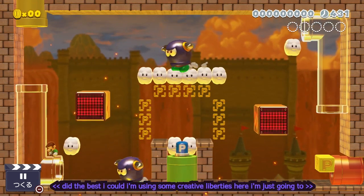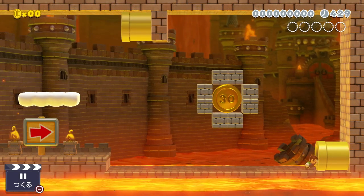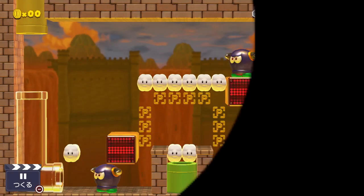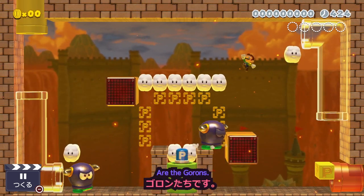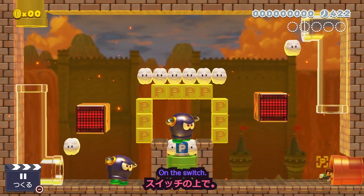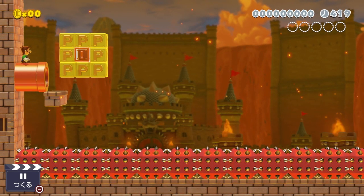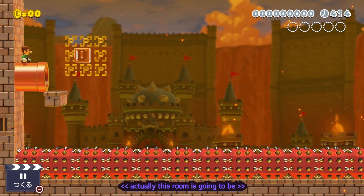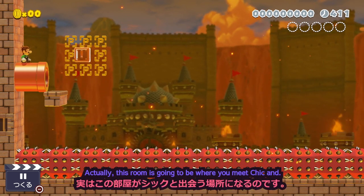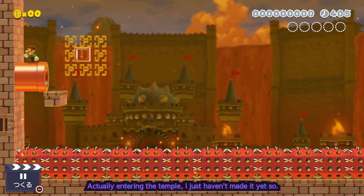I'm just gonna reset the room, though. Get him back on a block. But yes, the bullies are the Gorons. But you get him on the switch, and then you can enter the Death Mountain. I haven't done anything here yet, but eventually this room is gonna be where you meet Sheik and learn the Bolero of Fire before actually entering the temple. I just haven't made it yet. So anyway, we enter the Fire Temple after meeting with Sheik, and that takes us to checkpoint 1.